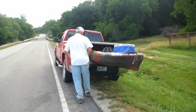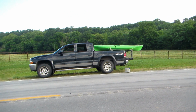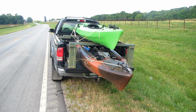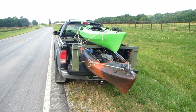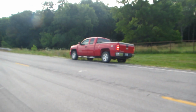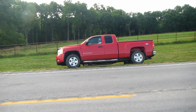Pat has arrived with his truck and kayak, and we're going to take his kayak out, carry it across the road to my truck and slide it under my kayak. And then we'll use my truck to go up to the put-in place. Before we can do that, Pat has to take his truck down and park it under that bridge that you saw when I was giving you a preview of our put-in spot.